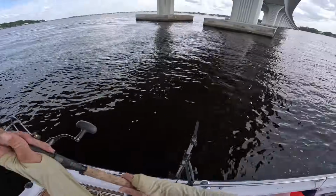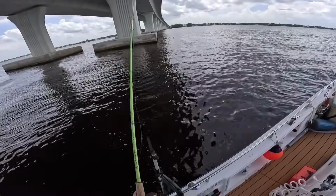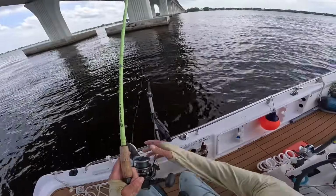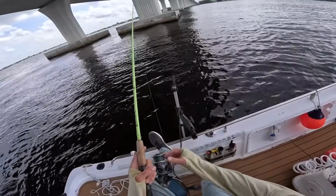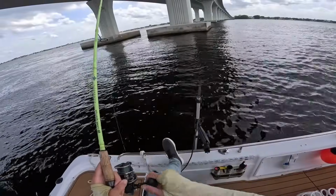All right, let's get back out there. It seems like these fish are chewing right in this little area, and just to keep you updated, we're actually 3 hours into this outgoing tide now, and the first hour was completely futile, not a single significant bite, and I fished up and down all these pilings.